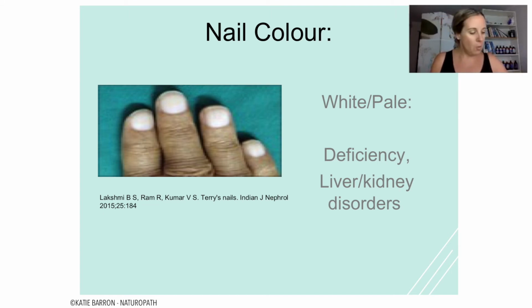So we're sort of thinking about iron deficiency. We're thinking about all of the really important things, like your zinc and your protein and your iron, and also kidney and liver disorders as well, which kind of goes hand in hand, because when we think about zinc deficiency, we think to ourselves, is it a dietary lack, or are they just not absorbing it?